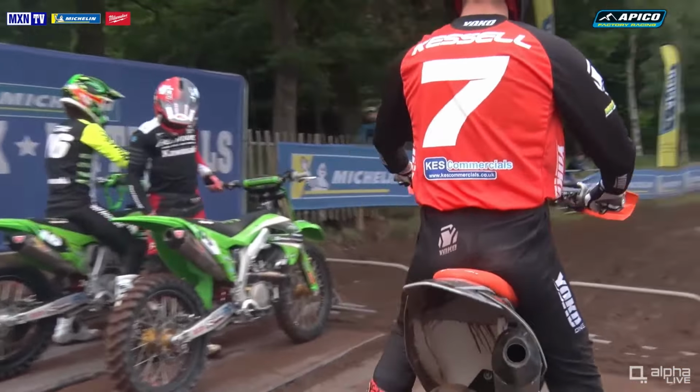Just watching Jake Millward and a few of the other pros, watching Ben Edwards and George go through that section there where the roller's on. Taking some notes. Yeah, these pros, you know, they can still learn from these guys. They might see a little bit of a line that they don't see. It was Husband and Millward just watching out on the track there.